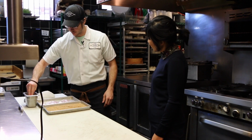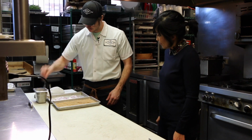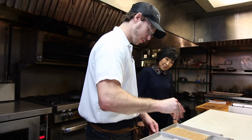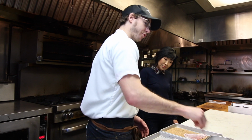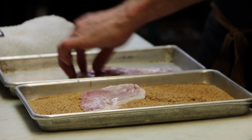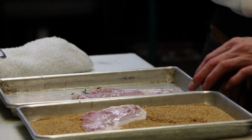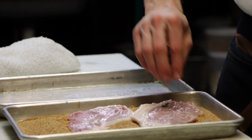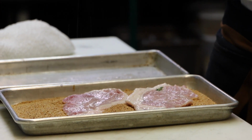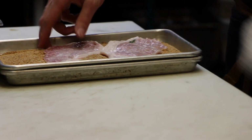Season this with salt on both sides. Go into the breadcrumbs. And in the breadcrumbs, we do have a little bit of black pepper. It's already there. Traditionally, we would just season black pepper right on the piece of meat. All right, so we get a nice healthy coat on both sides.